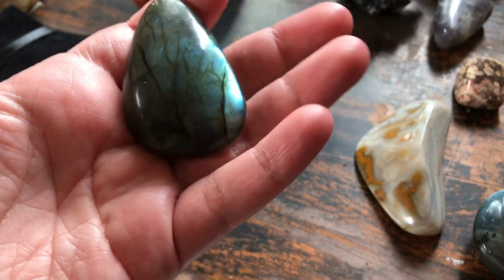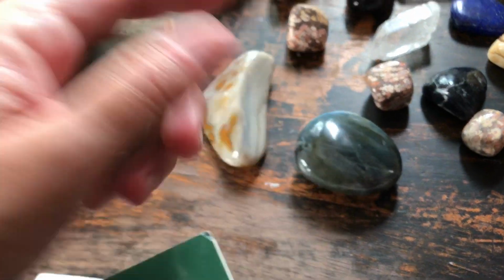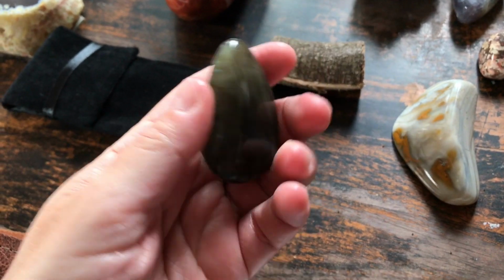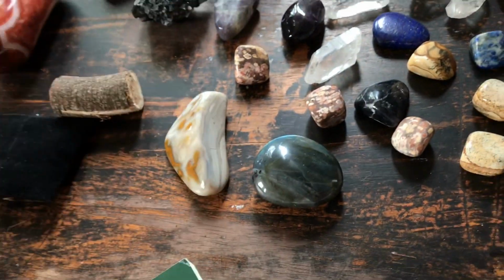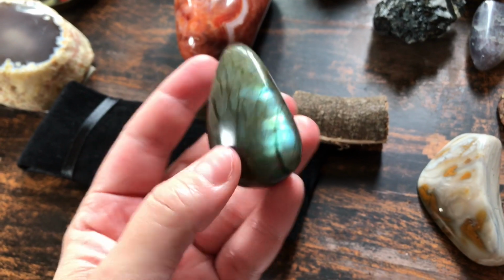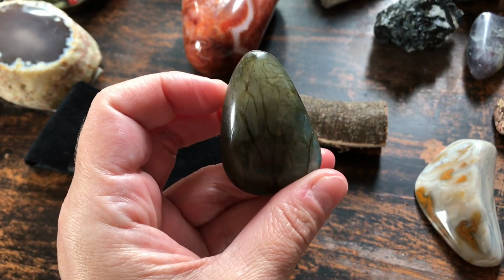It's beautiful. This is my other piece of labradorite. This is one of my spirit work crystals. I'm very excited to be able to use this one in different ways, because these two are dedicated to a specific type of work. I don't use them in any other way other than for my spirit work. So this one gives me the opportunity to play with labradorite in a different way.